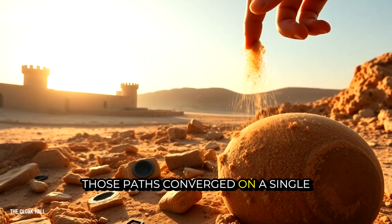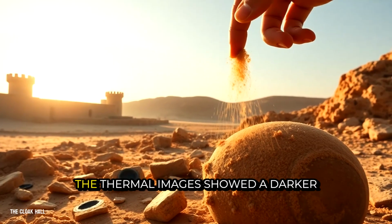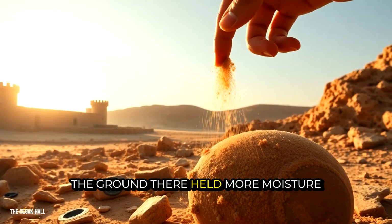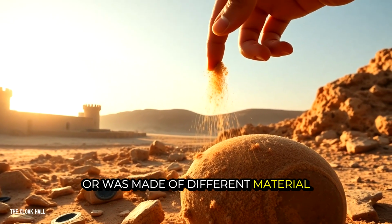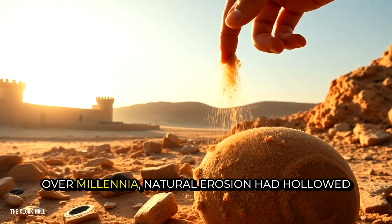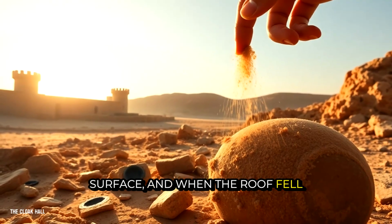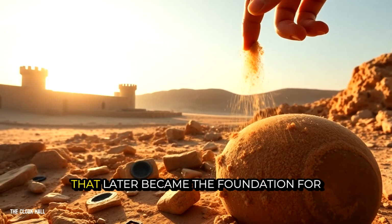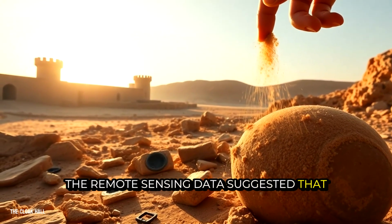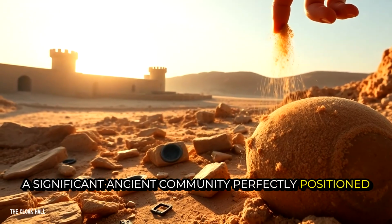Those paths converged on a single point, a spot marked by a faint depression in the landscape. The thermal images showed a darker patch, cooler at night, indicating that the ground there held more moisture or was made of different material than the surrounding desert. This was a collapsed limestone cavern. Over millennia, natural erosion had hollowed out a large chamber beneath the surface, and when the roof fell in, it created a natural pit that later became the foundation for a settlement. The remote sensing data suggested that this depression was the site of a significant ancient community, perfectly positioned along the frankincense route.